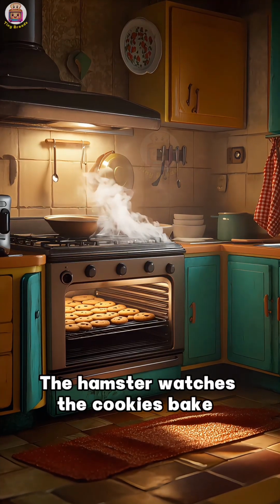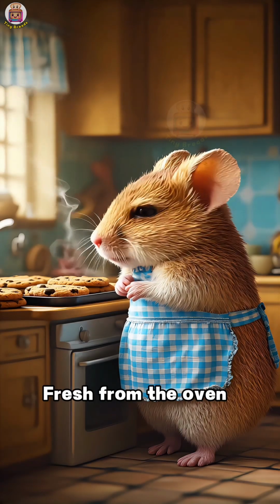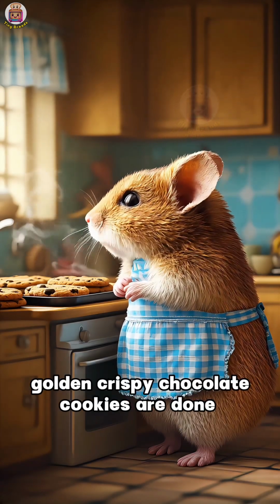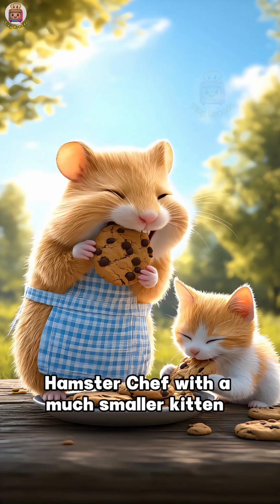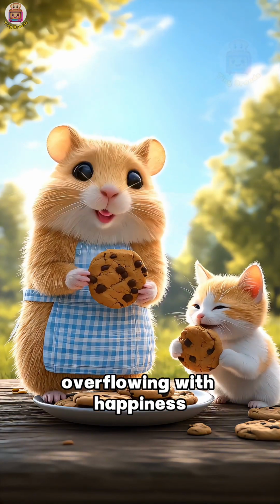The hamster watches the cookies bake in the oven, the aroma wafting out. Fresh from the oven, golden crispy chocolate cookies are done. Hamster chef, with a much smaller kitten, shares warm cookies, overflowing with happiness.